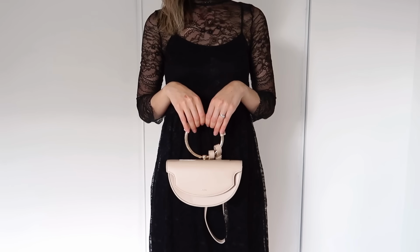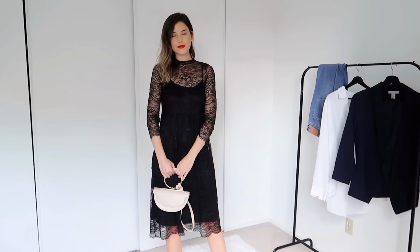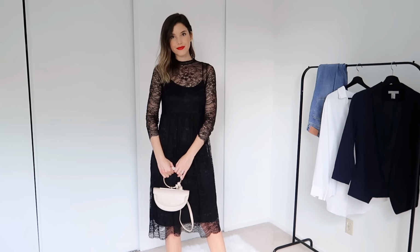Now, if you have some fun colored clutches or some fun printed clutches, I would totally recommend wearing that with an outfit like this as well. Say you had a red clutch or maybe, I don't know, a leopard print clutch. You could totally rock that with a black dress because that just adds some print and some fun to your outfit. I don't really have any fun colored handbags or anything like that. So the nude is what I'm going with for this outfit, and it still does add that contrast to the black.